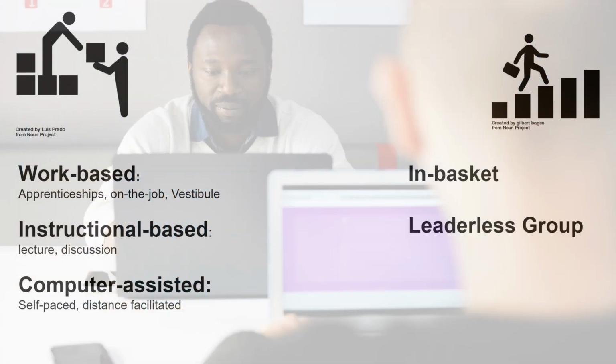Instructional-based learning usually revolves around traditional lecture and discussion, but has been on the decline in favor of computer-assisted learning. This technique is self-paced, can be facilitated over distance, and can be lower in cost than some other methods of training.